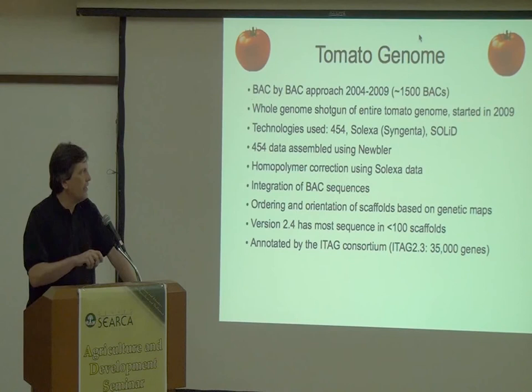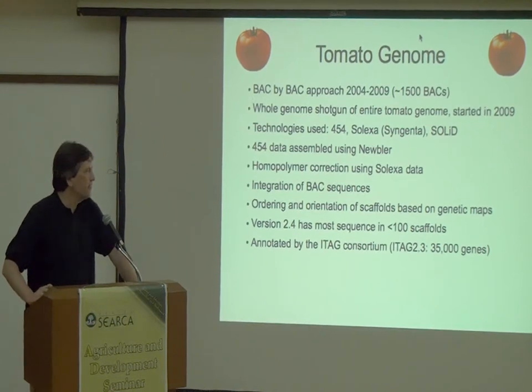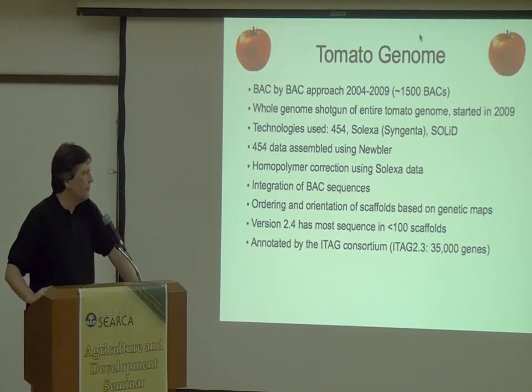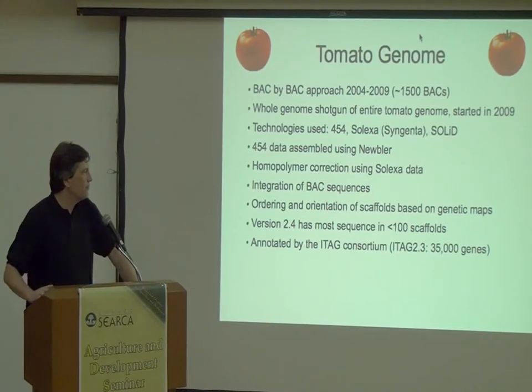And so in 2009, we started a whole genome shotgun approach, using mainly the 454 technology, but also some other technologies mixed in. We built the genome using the 454, using Newbler assembler, and corrected and polished some of the data, and integrated the BACs that we had previously sequenced into the final assembly. And we could build chromosome level sequences using genetic maps. And the final version of the assembly was version 2.4.